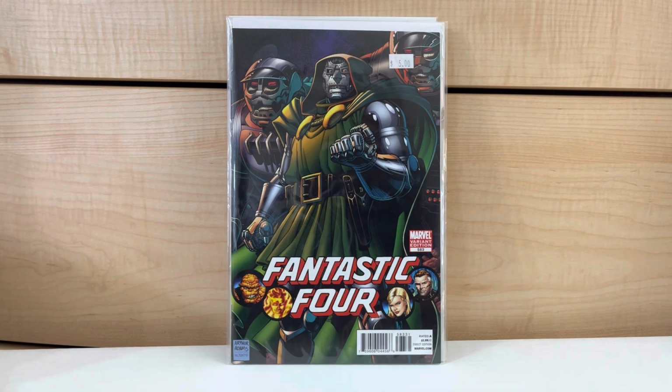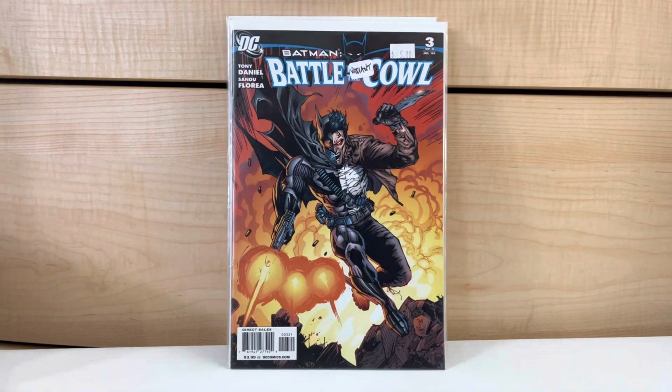All right. What's next? Now, here's a book that I've been after. So we have Batman Battle for the Cowl number 3. So this is where Damian Wayne becomes Robin. Okay. All right. It's all good.